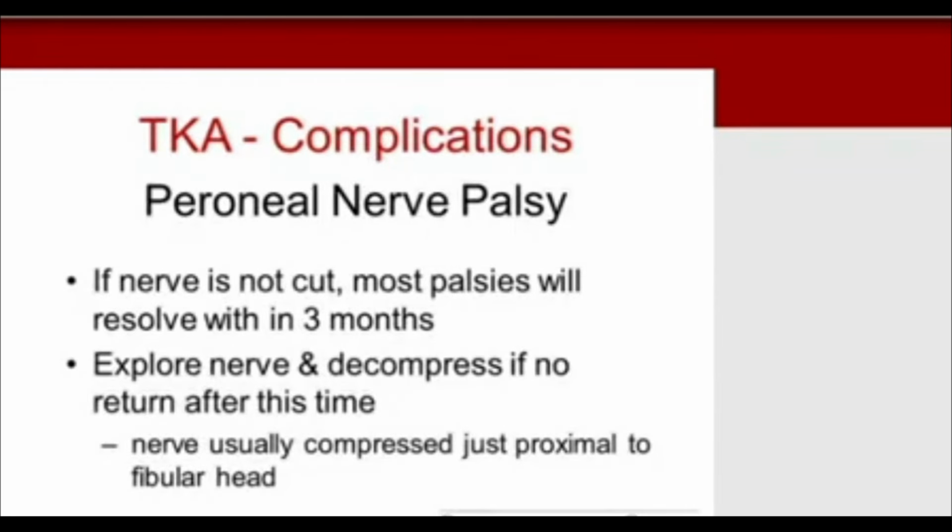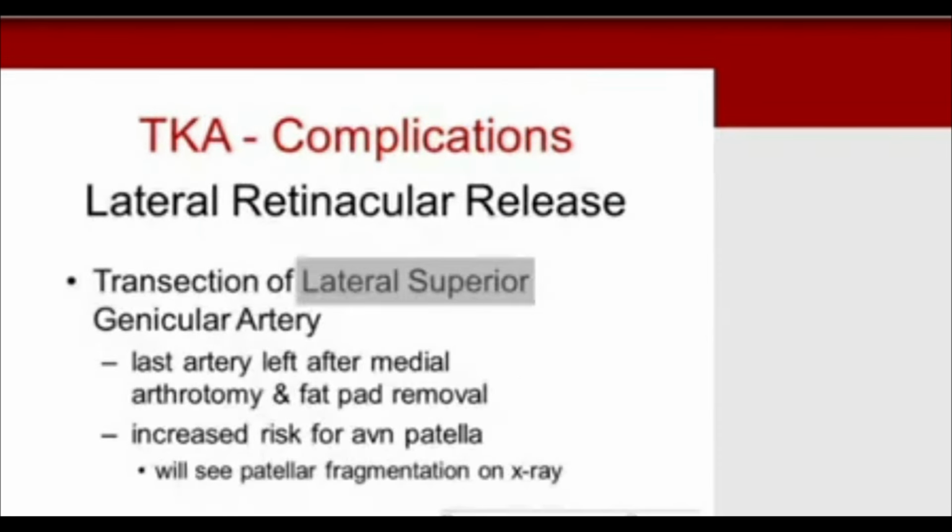If the nerve is not cut, test by nerve studies, and most nerve palsies will resolve in 3 months. If you still have a nerve palsy at 3 months and you've done your EMG nerve conduction studies and there shows no evidence of a nerve cut, the next step is to decompress the nerve, just like an ulnar nerve compression or decompression at the elbow. The tunnel is tight. You've corrected the valgus deformity. The tunnel has increased the pressure on the nerve. You open the tunnel, decompress the nerve, and slowly the nerve will regain its function after the release.